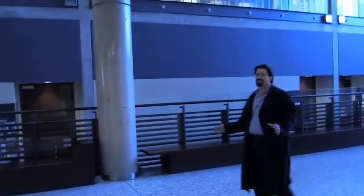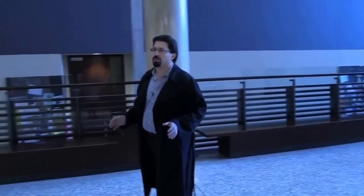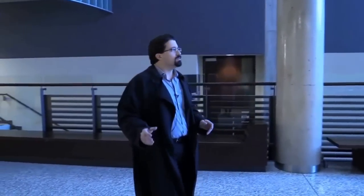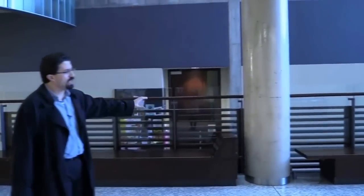Now we're at the back end of the hallway. There's some construction going on, so hopefully it won't be too loud in the video. But in this part of the hallway is where you tend to have students congregate. There are a number of classrooms over here, and so they need to sit down and wait until the previous class lets out.